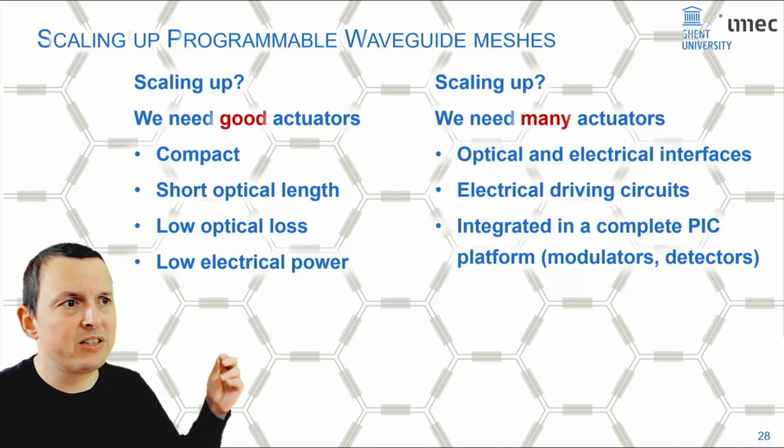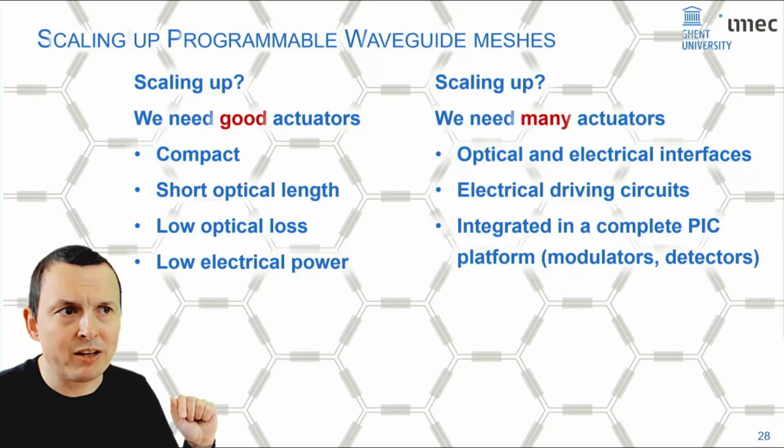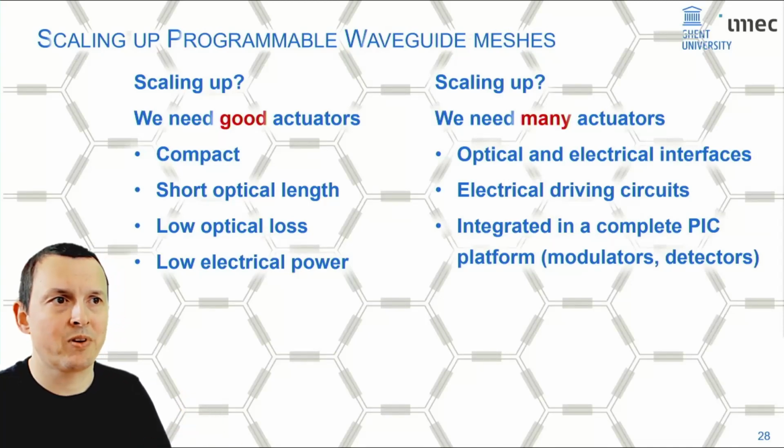And last but not least, it's important to realize that we want to integrate all of these actuators into a complete PIC platform where you also have the functions like modulators and detectors.